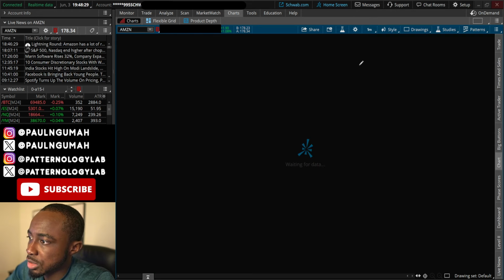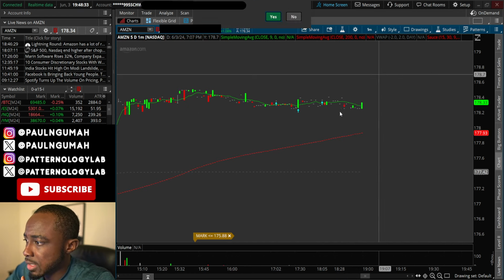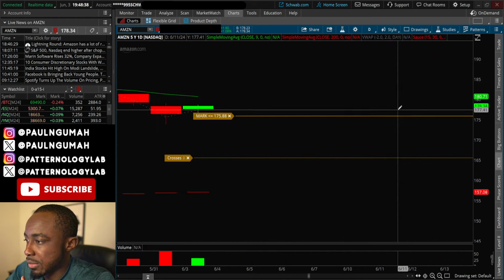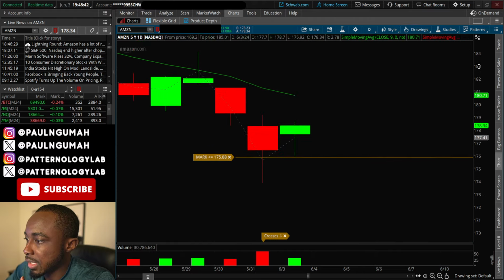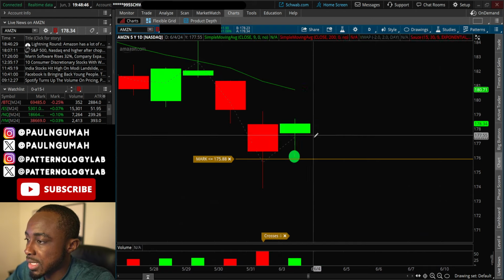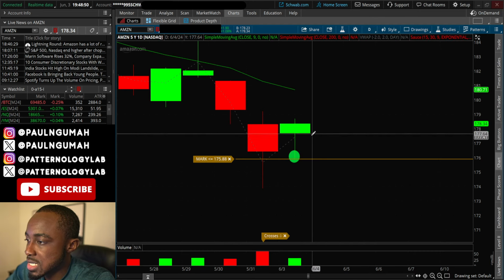Let me change this to the 1 minute. All right, now this is Amazon, and Amazon is reversing just like the indices. It made a higher low right here. This is a hammer.